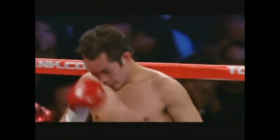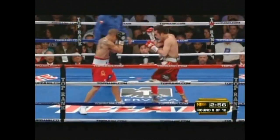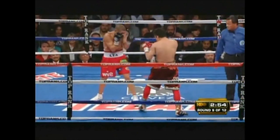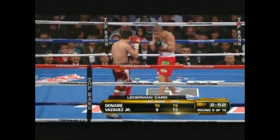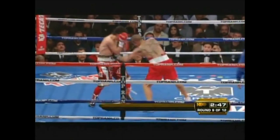Okay, Nonito. Okay, let's pick it up. CompuBox numbers in round 8. Donaire was 19 out of 31. Vazquez 15 out of 61. Donaire doubled Vazquez in power connects, 16 to 8. So he was far more accurate and more powerful in that round. Now we go to the 9th.